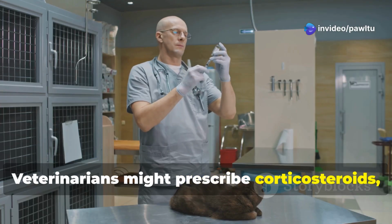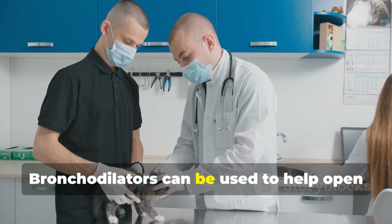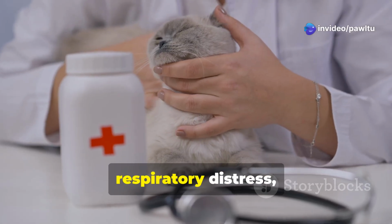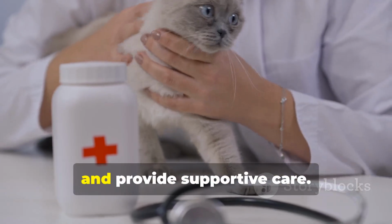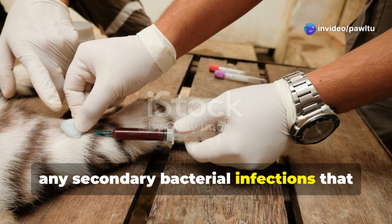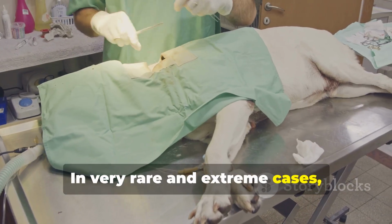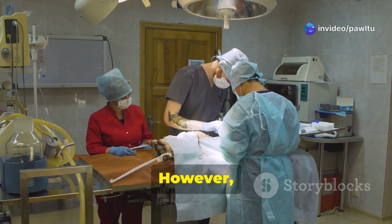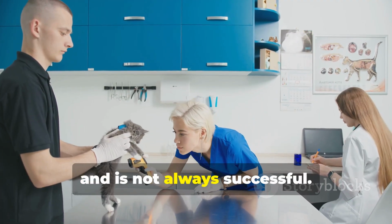Veterinarians might prescribe corticosteroids, such as prednisone, to reduce inflammation in the lungs and airways. Bronchodilators can be used to help open up the airways and ease breathing difficulties. If a cat is experiencing severe respiratory distress, oxygen therapy and hospitalization might be necessary to stabilize their breathing and provide supportive care. Antibiotics may be prescribed to treat any secondary bacterial infections that can develop as a result of the weakened immune system. In very rare and extreme cases, surgical removal of heartworms using a specialized catheter might be attempted. However, this procedure is incredibly risky, requires a highly skilled veterinary team, and is not always successful.